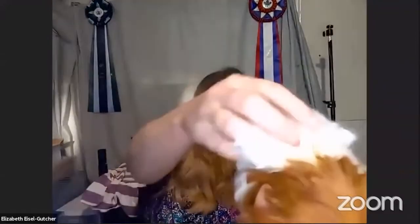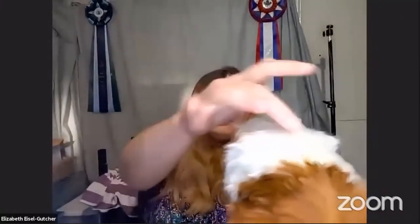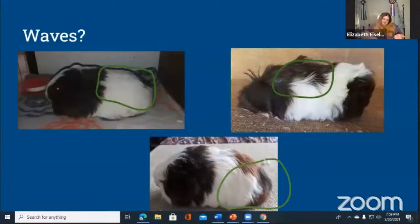Okay, so I'm not sure how well it shows, but you can see there's just a little bit of wave in the coat. It's not too much, not nearly as much as you'd see in a Texel, just that little bit of wave or indent. Our next slide also has picture examples that might give you an idea if you can't see it on camera. It's just something that the coat does when there's going to be some density in it. And genetically speaking, I'm not entirely sure why, but if you have a pig that has that little bit of wave to it, it is an indication that you are going to have a good dense coat.